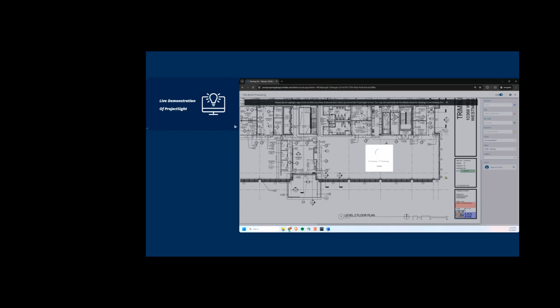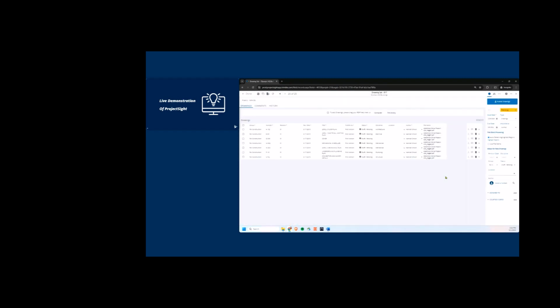While that's loading here, Hunter, we got a question from the group. If we've got drawings in Teams, can they be transferred to ProjectSight? I don't know if that's Microsoft Teams or Viewpoint Team. Maybe Rex, if you wouldn't mind clarifying that.